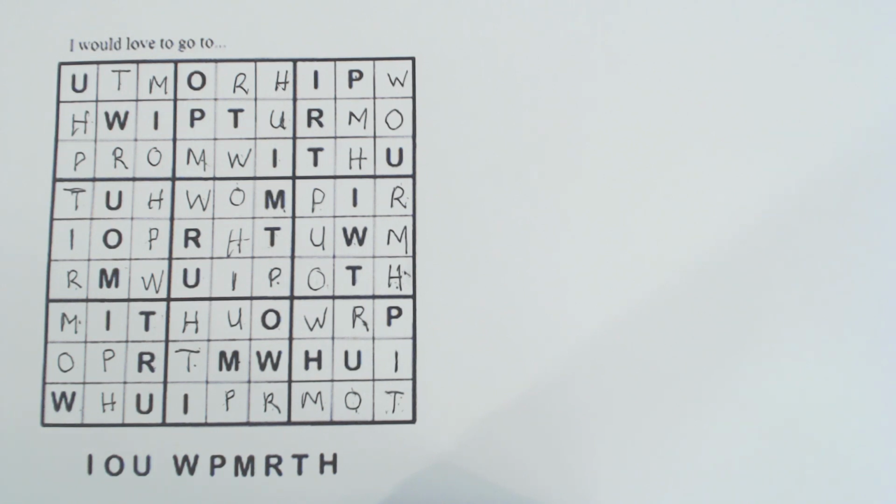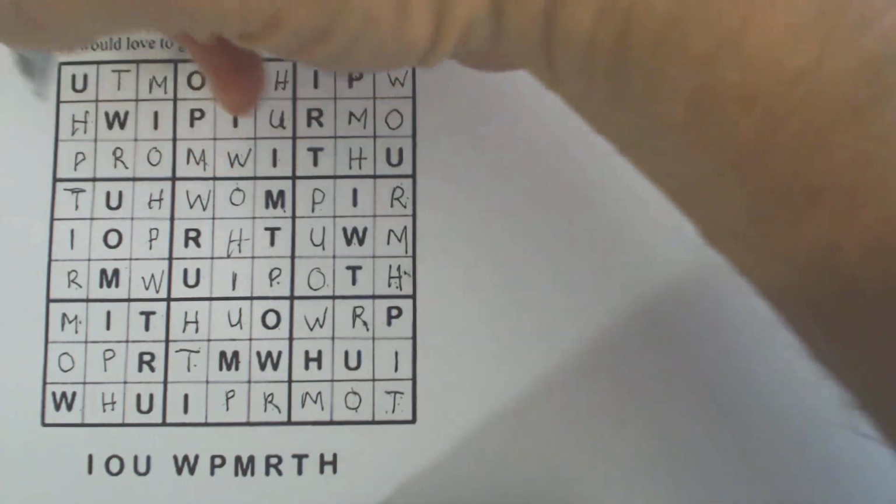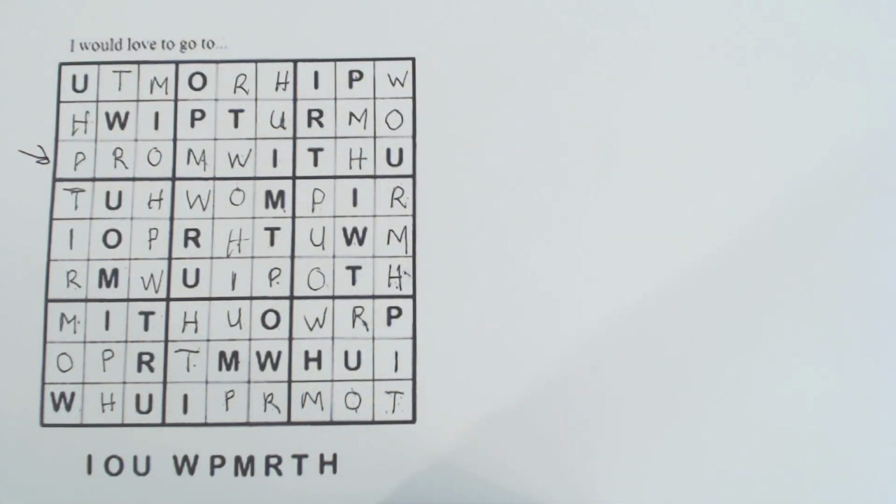So that is Sudoku with letters. And hopefully you can see that really all you have to do is scan through all the letters as you're trying to solve the puzzle. You don't have to do any kind of mathematical calculations or anything to do Sudoku. And the secret message is here on row 3 right there: I would love to go to prom with you.